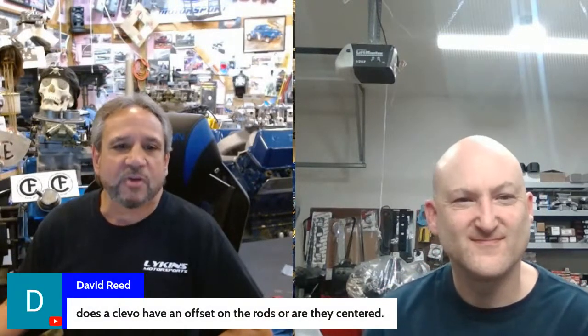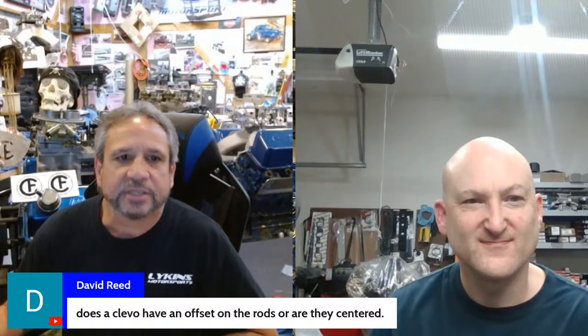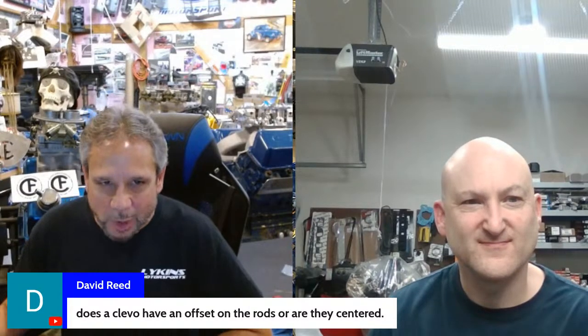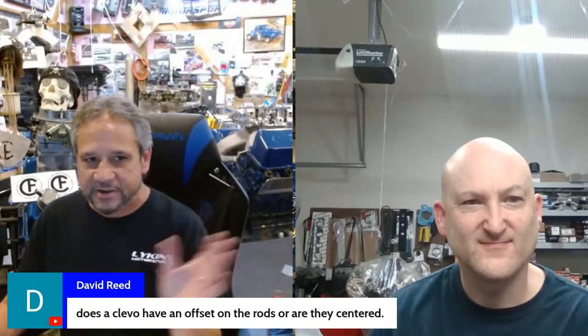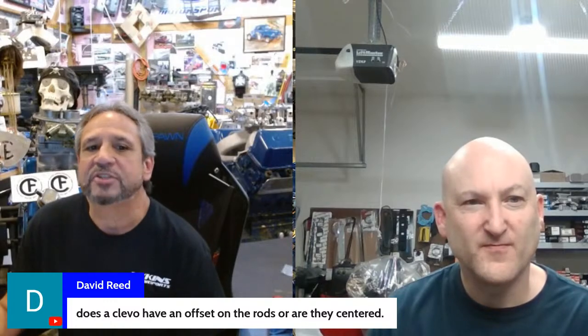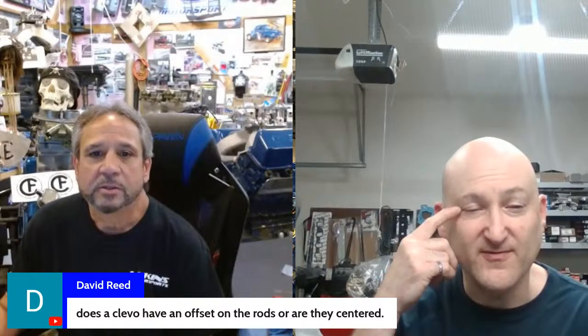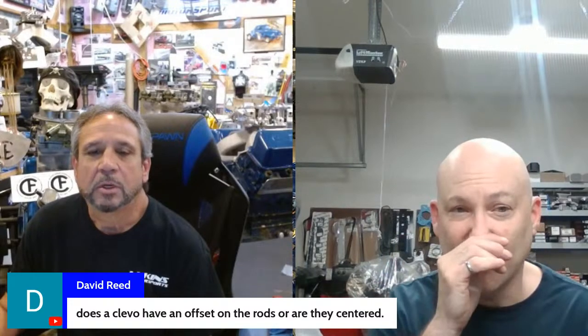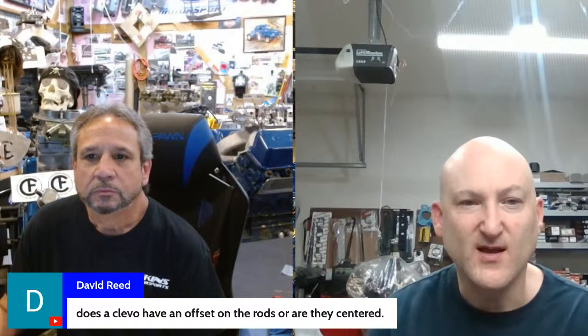David Reed: Does a Clevo have an offset on the rods, or are they centered? Molnar makes an offset connecting rod, which makes them centered. The Chevy rods are off-centered. That's the difference between the two. I don't know, does a Clevo have offset rods? He means a Cleveland standard, a factory Cleveland rod. Okay. So every rod has a little bit of offset in it.